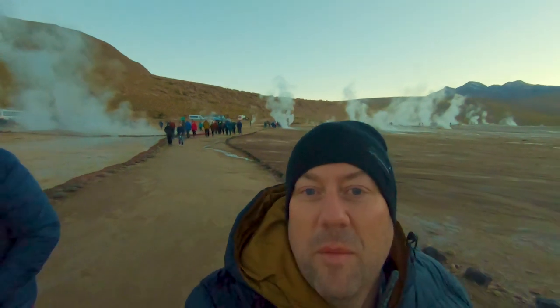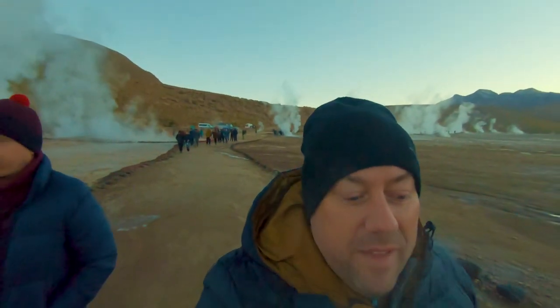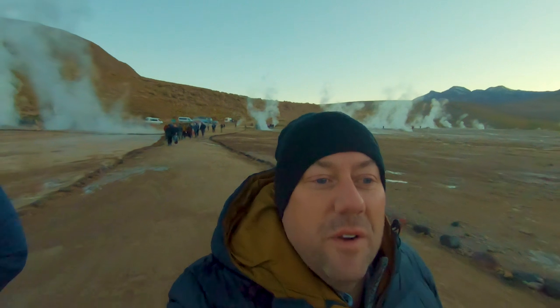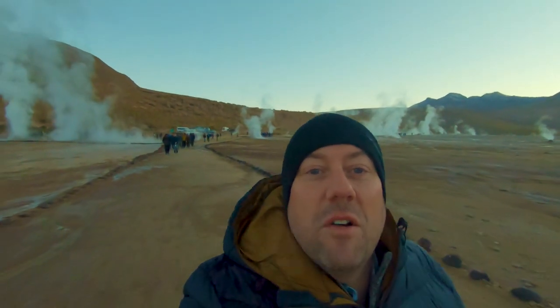It's absolutely freezing. I think it's about -5, -6 at the moment. So you do need to remember that even though down in San Pedro it might be 4 or 5 degrees, up here it is very cold until the sun comes up and then it will warm up. So let's have a look around.